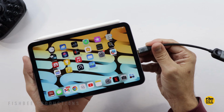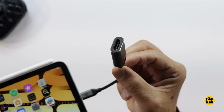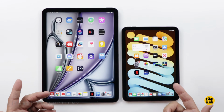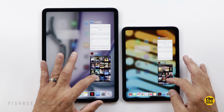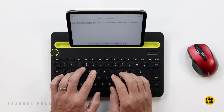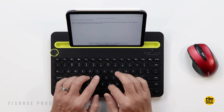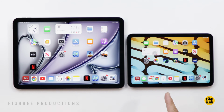Nice thing is both iPads have video out, so you can easily connect this to a TV or an external monitor using an HDMI adapter, which I prefer while traveling so I don't have to mess with slower Wi-Fi. And then obviously if you want longer software support, you'll want to go with the iPad Air since the mini is going on 3 years old now, which is another reason you may want to wait just a little bit longer, considering there's rumors of a new iPad mini 7 that may be out later this year.